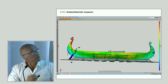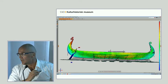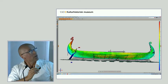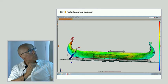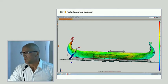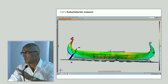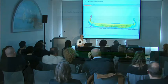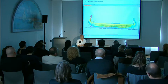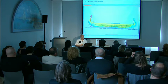And for this part here, a tourist touched that one. So now we are putting a glass wall up here, so no one can touch it. So this one is really a fantastic tool. You can turn it around, you can see it from every angle. And it's down to 0.05 millimeter. And the conservators have it on their computer, so it's really nice.